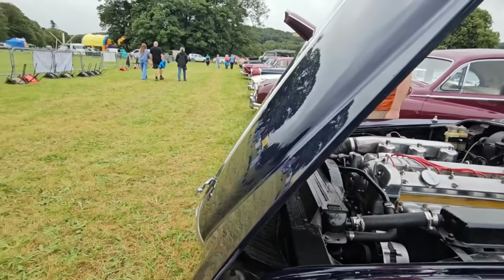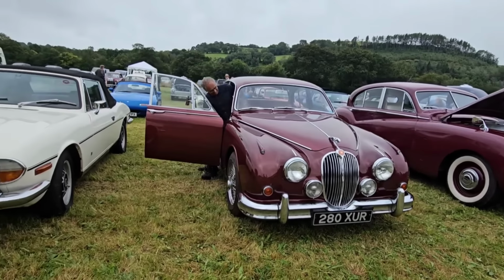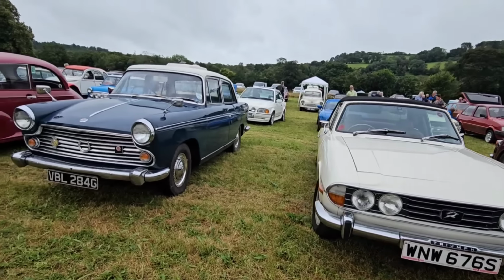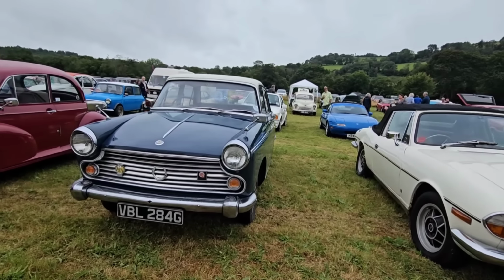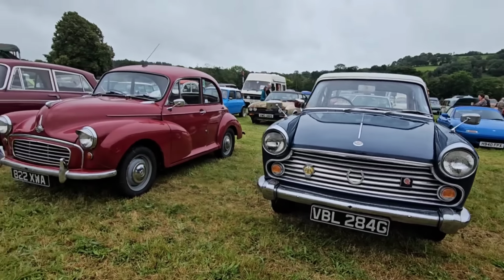Mark 7 Jaguar, beautiful Mark 2 Jaguar. That's the owner there. We were chatting with him earlier in the day. Really nice, 3.4 litre, I seem to recall. Triumph Stag, but the indicator sidelight units are upside down. Morris Oxford Series 6. My aunt used to have a Traveller version of one of these, brought back many memories. Morris Minor with a few tweaks to it.